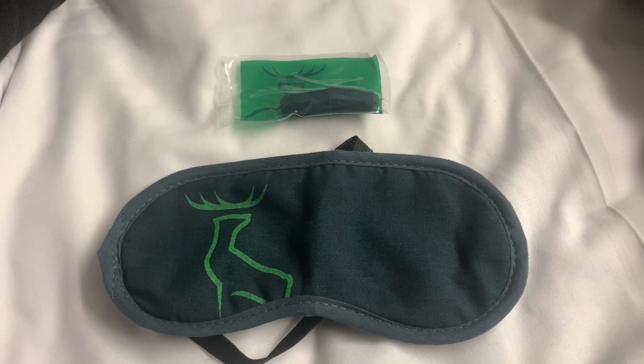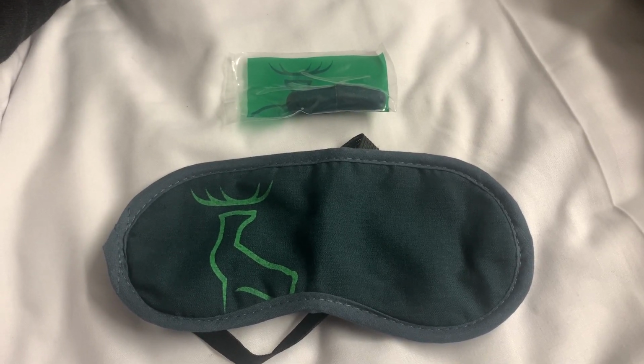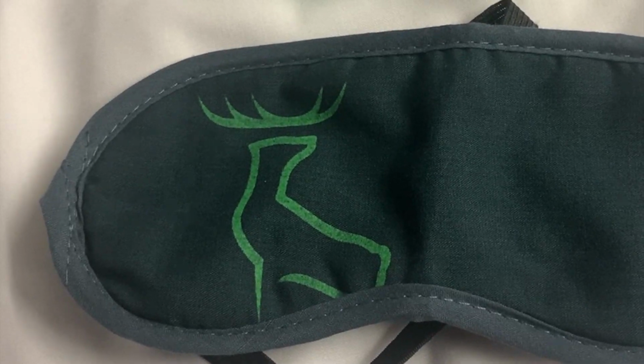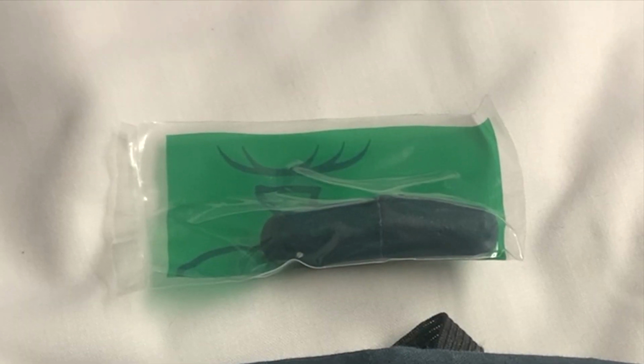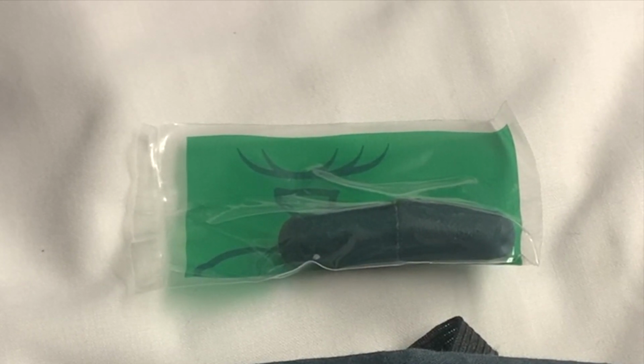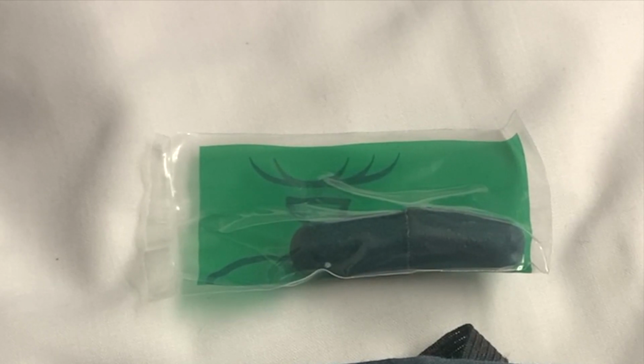Here we have a branded eye mask and earplugs. The eye mask is nice, and the fact that the Sleeper logo is on it is really nice. It just makes it feel more premium. The earplugs on the other hand are fine, although the left one would not stay in my ear while I was asleep, but I've got no doubt that's just a me thing.